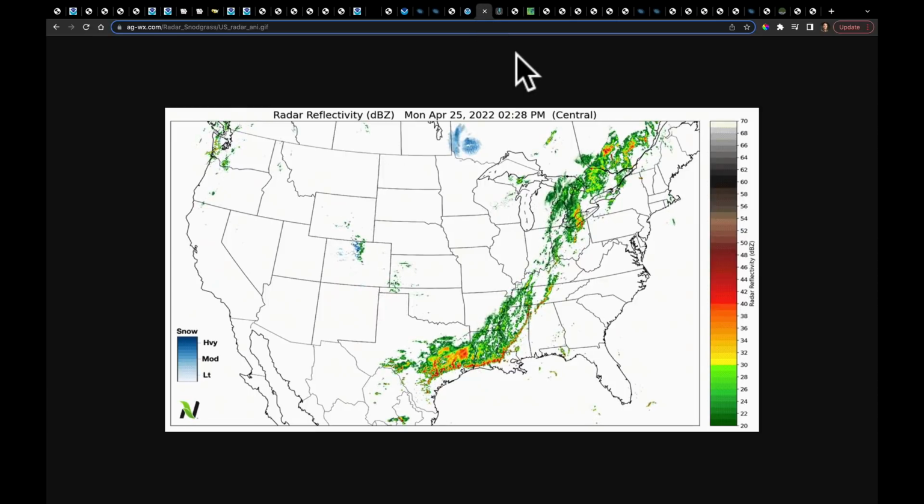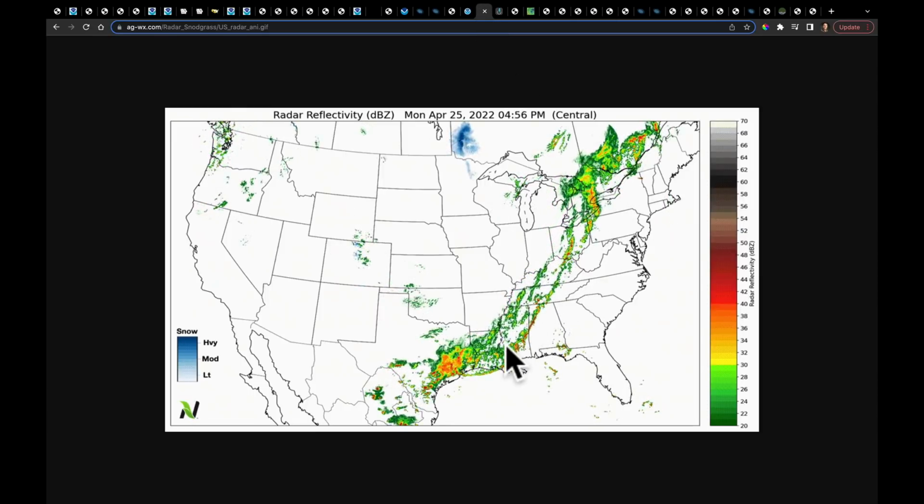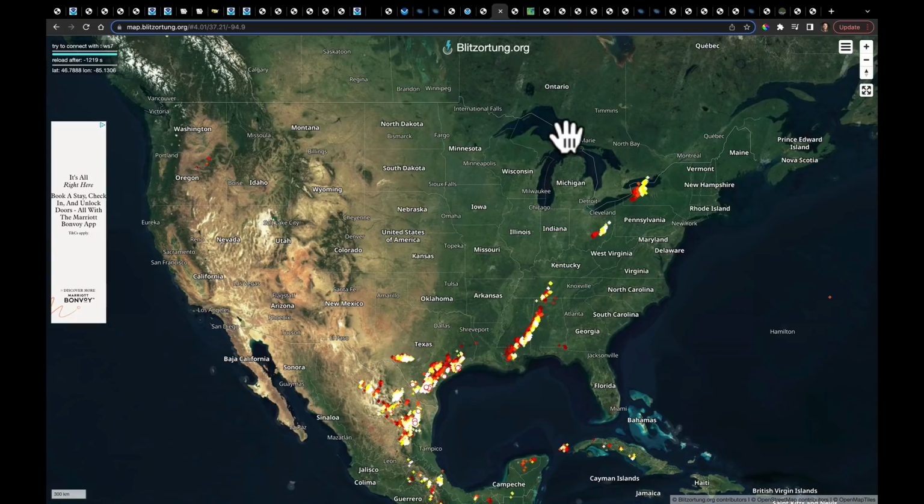Okay, going forward, this was an animation of the radar this afternoon. So this is our slow-moving front. It's pushed a big line of storms that's now cleared the Gulf Coast. And if we just go out there and have a look at where we got some lightning late this afternoon, you can see some of our active lightning strikes on one of my favorite sites, blitzortung.org.